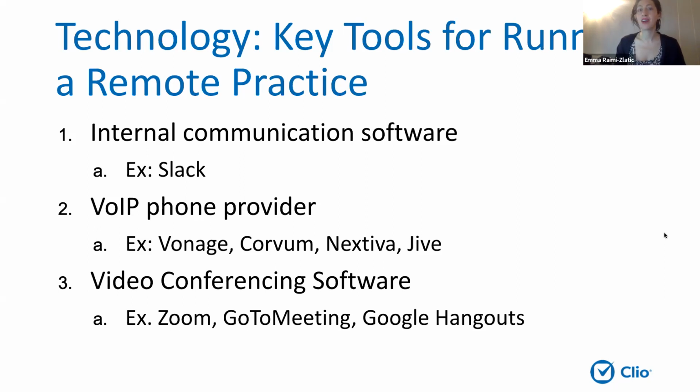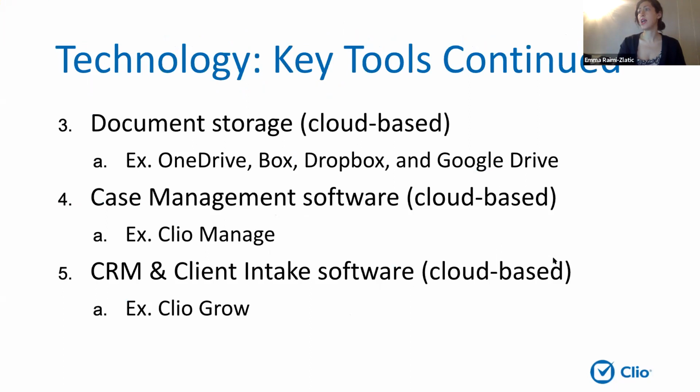Then there's things like video conferencing software. So what we're using right now, how do you connect with clients and prospects to do those initial consults when you're fully remote and working from your home? And I know we all have those distractions, but this is a quick way to really connect and see a person face to face. So we have this video conferencing software like Zoom that we're on right now. GoToWebinar is an example of more of a webinar software, and Google Hangouts is actually a pretty good one as well.